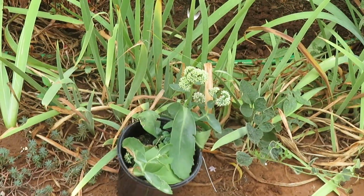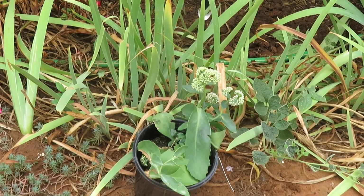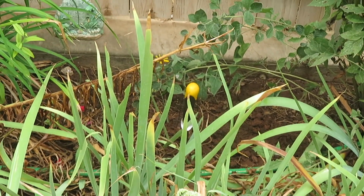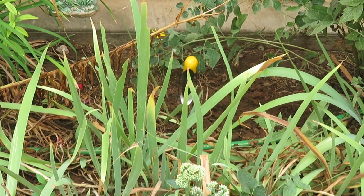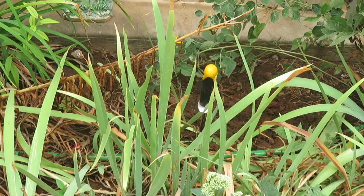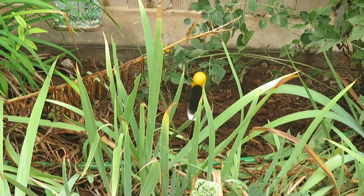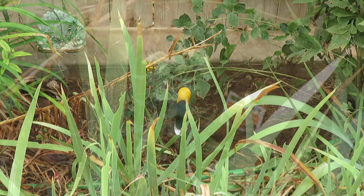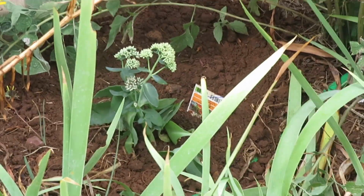One thing I hope does not happen is that a mole or vole or gopher gets it, because I do have a mole or vole tunnel right here where this knife is, this garden knife, and I did put some mole poison there. So there we go.